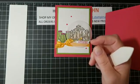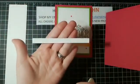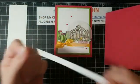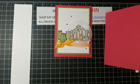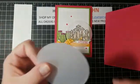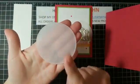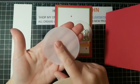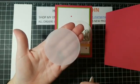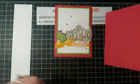I have this 3/8 inch strip. We're going to stamp our greeting on here. Really small strip. And if I'm not on point on stamping on this tiny little strip, we may just trim it and cut it out. And then I have a vellum circle that I have cut already with the stitch shape dies, using the largest circle. And this is out of vellum.